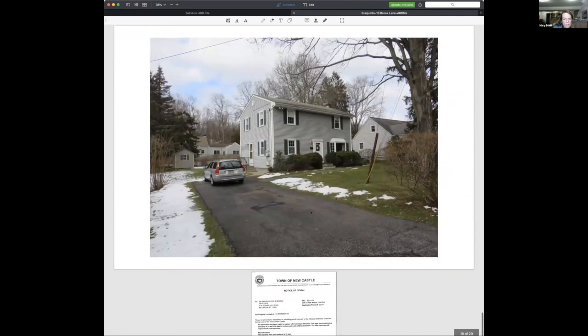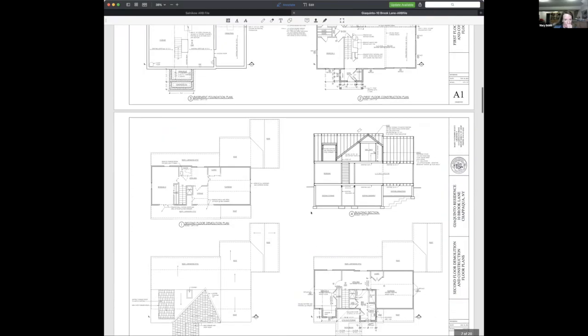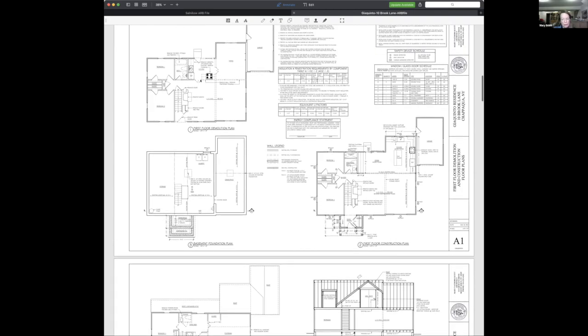So what we're proposing to do on the first floor, because most of these houses have these tiny entries and you're right up against the stair, we want to add a small area for an entry and a portico. So that would be this. And then interior renovations, we're taking out walls and we're moving the kitchen from this tiny area in the middle to the corner area here.